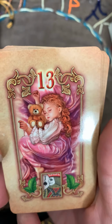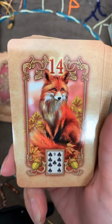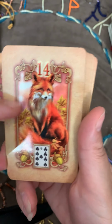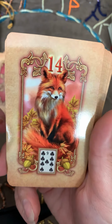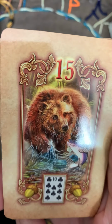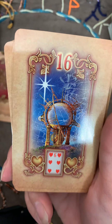And here is the innocent child. Oh, this is so beautiful. I mean, he has put a lot of great work into this. This is the fox. And as you guys can see, even if the card is busy, still you will see that the fox is the fox. And this is what he is showing. Here we have the bear. Strong, strong bear. I love this.